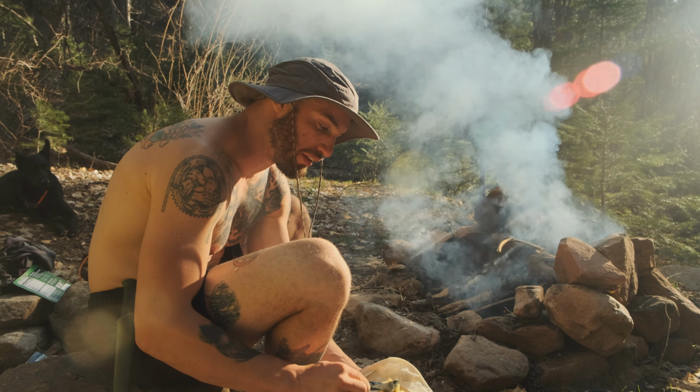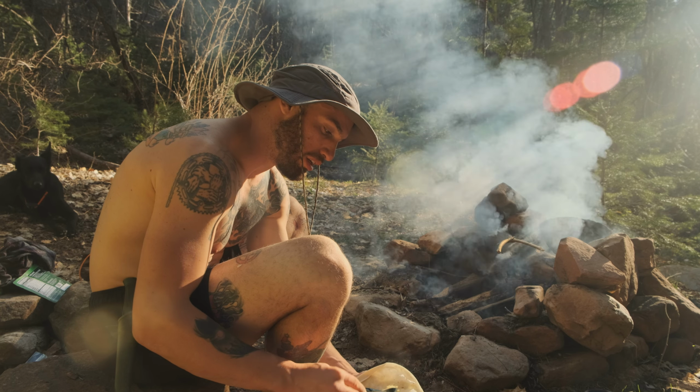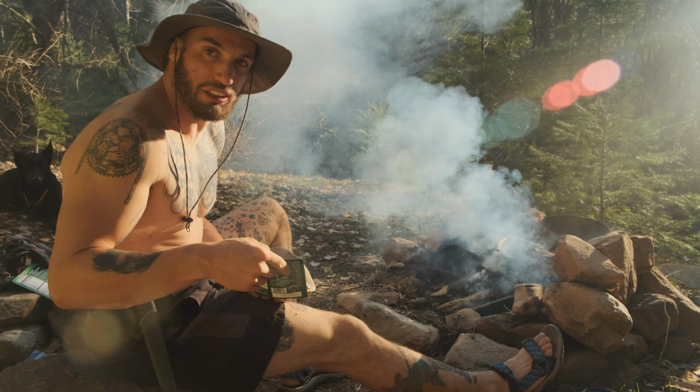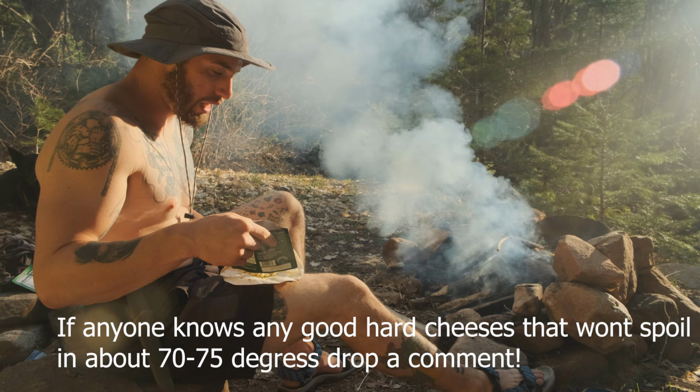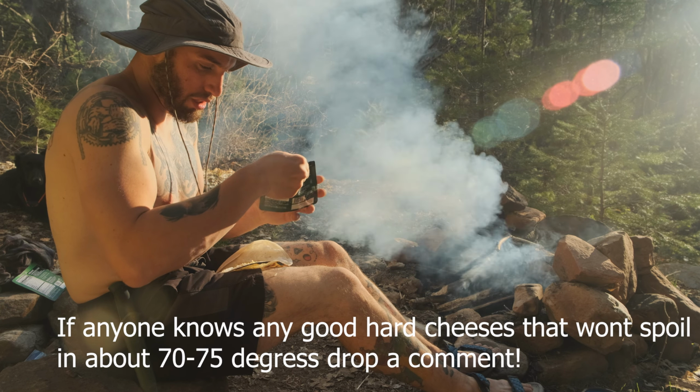High living out here in the forest today. Man, I wish I had some cheese out here with me. That would be the move right now. Oh man.